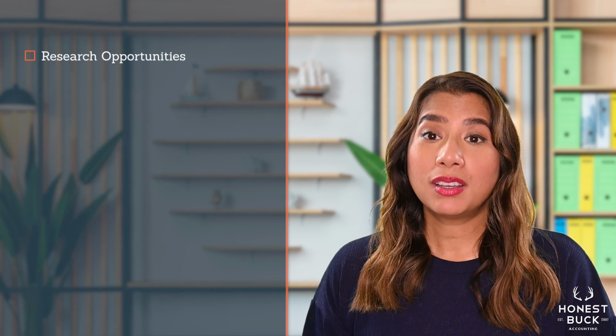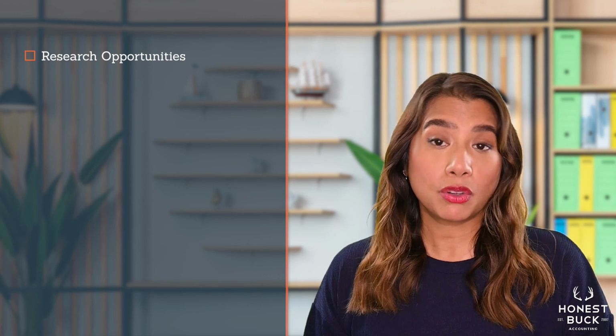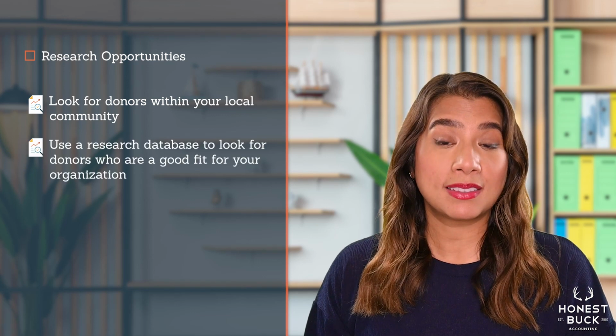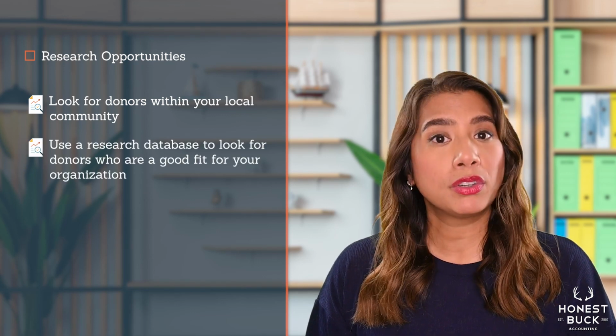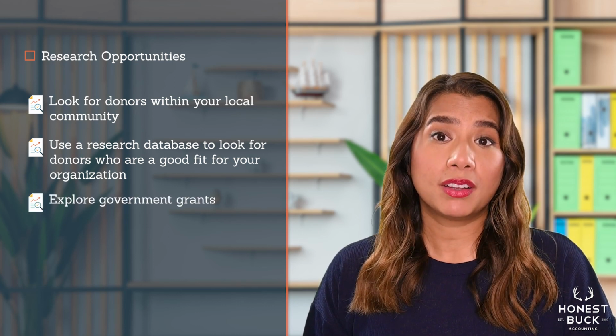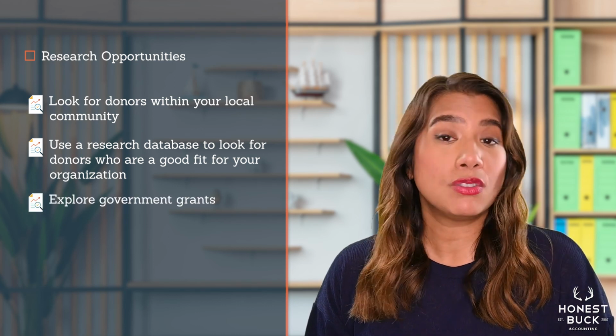Once you've done the groundwork, now it's time to research relevant opportunities for funding. Look for possible donors within your local community. Use a research database to look for prospective donors who are a good fit for your organisation. Plus, explore government grants and any other funding opportunities you come across. The research stage can take a lot of time and energy, but it's worth it to really find out which potential donors, foundations and government programmes best align with your early childhood education non-profit.